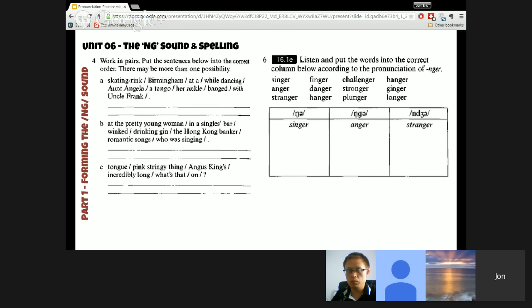Oh, it's a big challenge for me. Be logical about this. Start with the subject. What do you think? The Hong Kong banker. The Hong Kong banker. Doing what? What's the action? Winkled. The Hong Kong banker winkled. Winked. The Hong Kong banker winked.